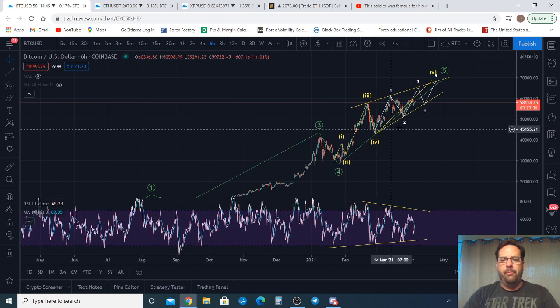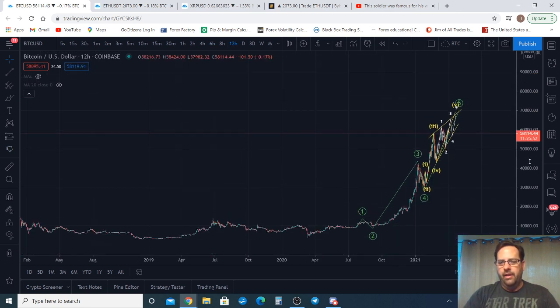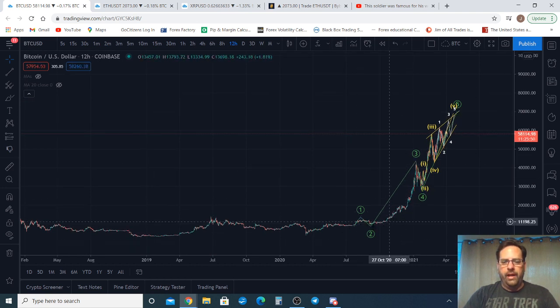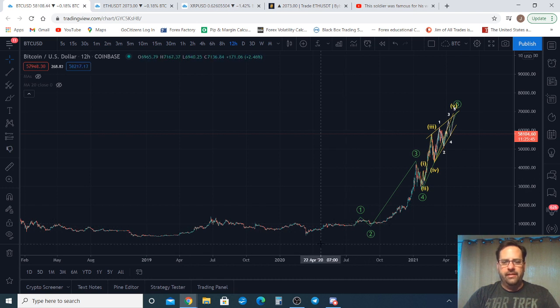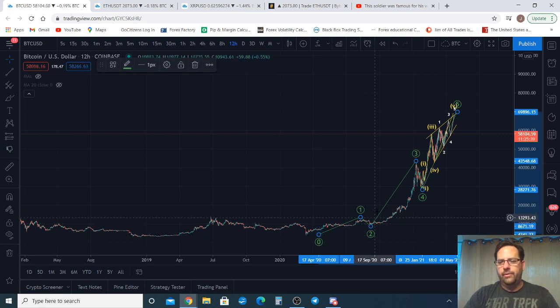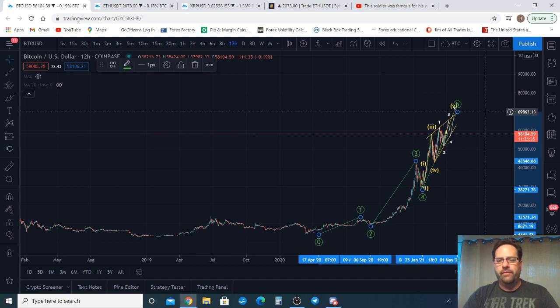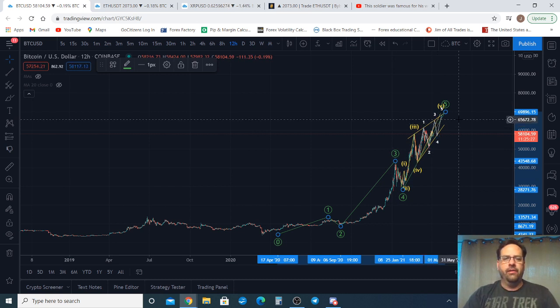This is my current count for BTC. Let me zoom out and show you this current wave system, probably since the COVID low. We have a 1, 2, 3, 4. Now what we're getting is a fifth wave, but it's a fifth wave ending diagonal. We've got 5 waves here. It's a long 5, and it looks like it could possibly be, it's my biased count right now, an ending diagonal.